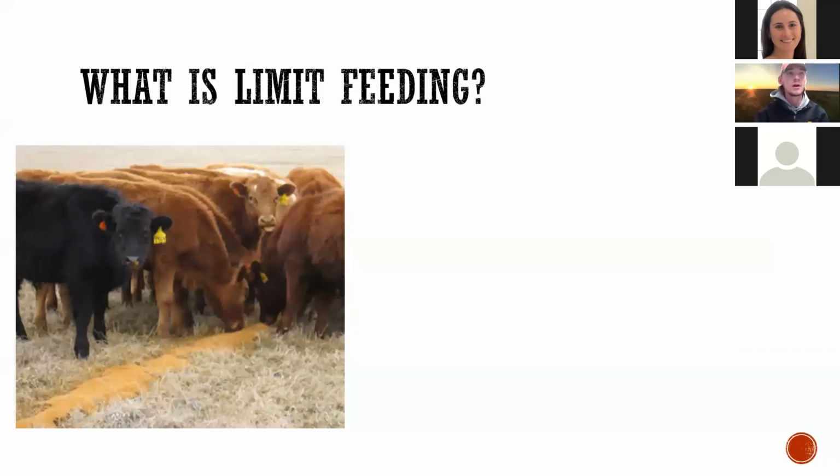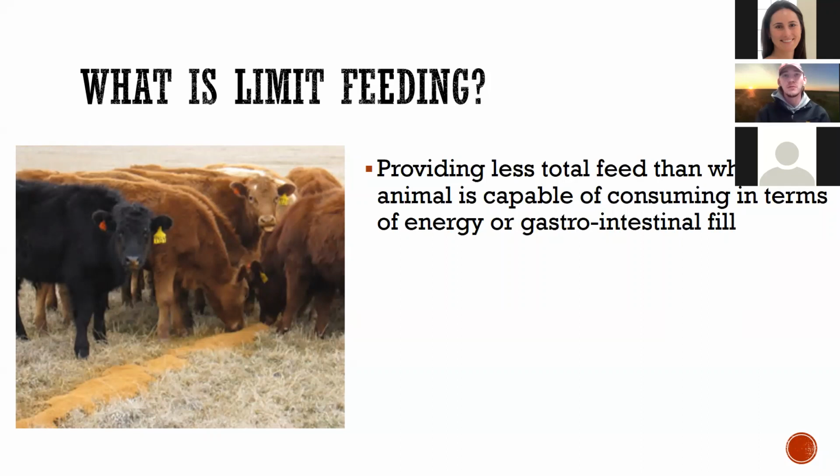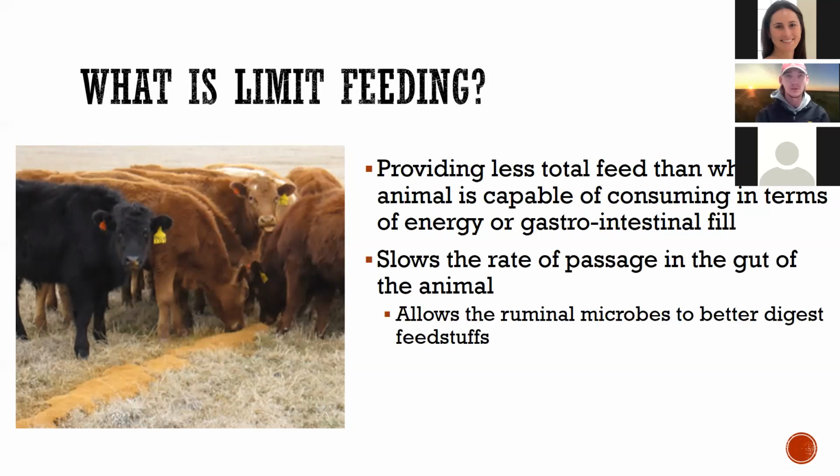So just gonna jump right in on what is limit feeding. Limit feeding is providing less total feed than what the animal is capable of consuming in terms of energy or gastrointestinal fill. That basically means that cattle normally, if given all that they would desire, would either eat until they have no more room left or until they are satiated with their amount of energy that they need. So if they're on a really high concentrate diet, they're not going to eat pounds and pounds of it until they're full. It'll more be until they have more than enough energy for what they want to consume.